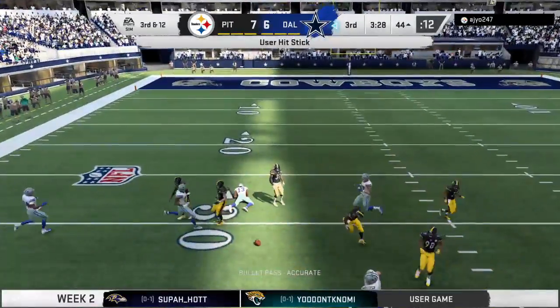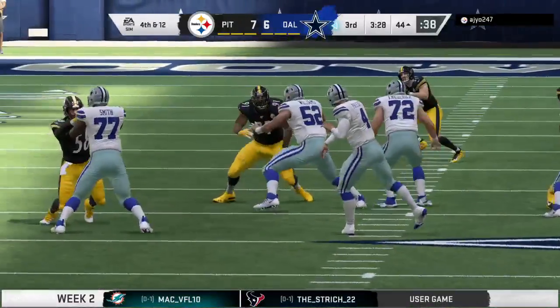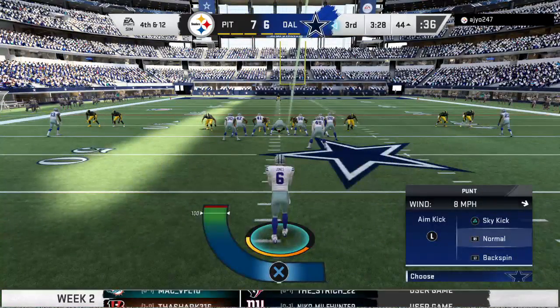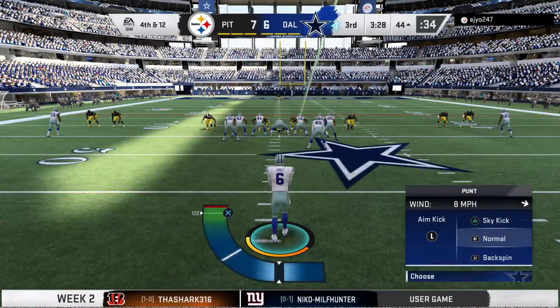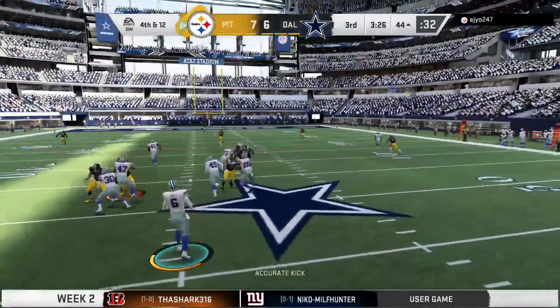Prescott. And that is incomplete. We saw this a lot in the first half, and it continues. These receivers just not able to get much separation. So that means they have to win the 50-50 balls. They've got to go up with the defender and find a way to start coming down with them. And this time, contact and another incomplete pass.